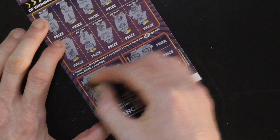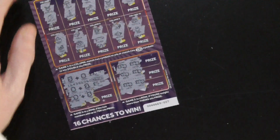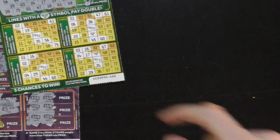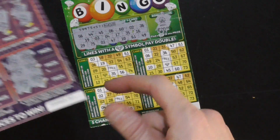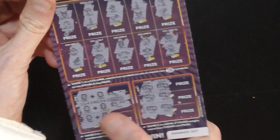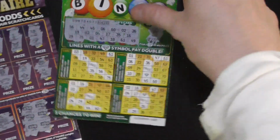But hey, £5, £25, that's a nice profit. £15 profit. Can't go wrong with that. I'm more than happy with that. So yeah. So that's £20 on the bingo and £5. Yep. That's a lovely hit.